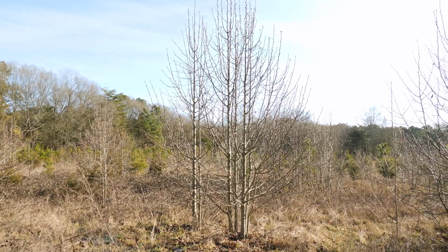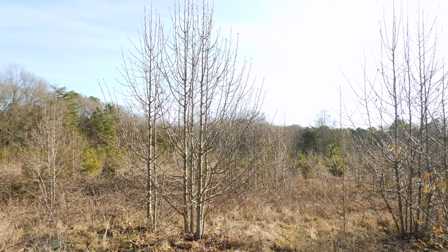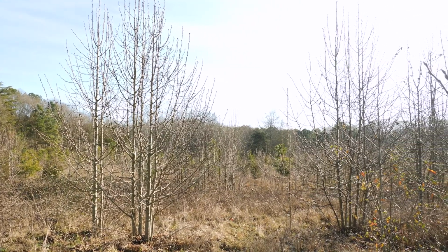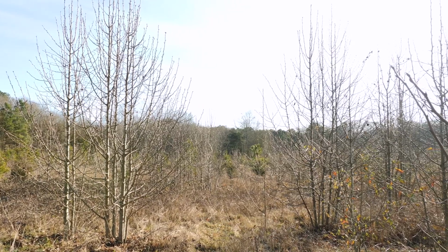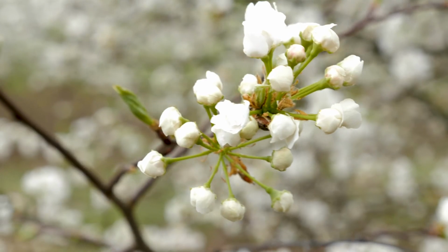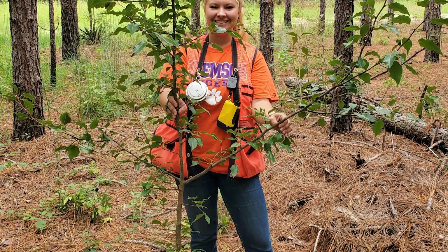To measure annual spread, we first work backwards. Jess is measuring the diameter of these Callery pear trees, from which we can estimate an age. From those ages, we can work backwards to determine how quickly Callery pear is taking over the area. We will also set up transects to follow over the next few years to validate those spread predictions.